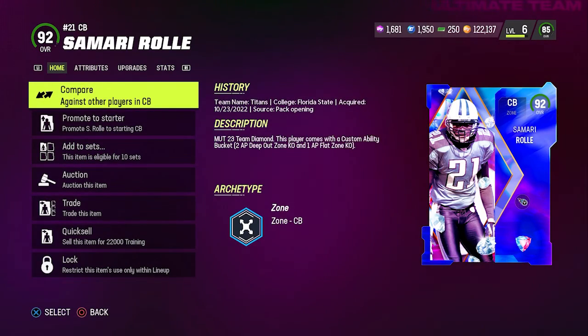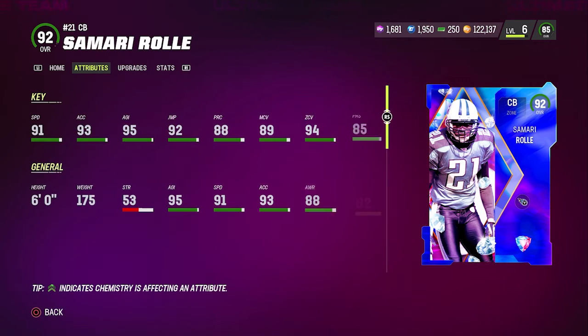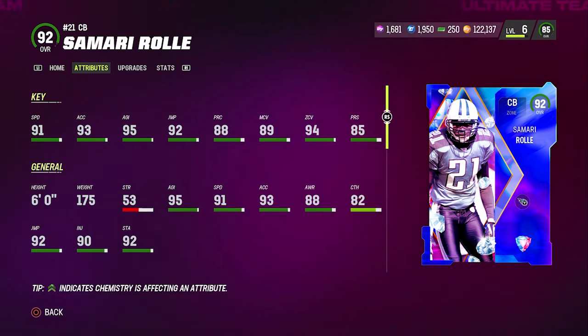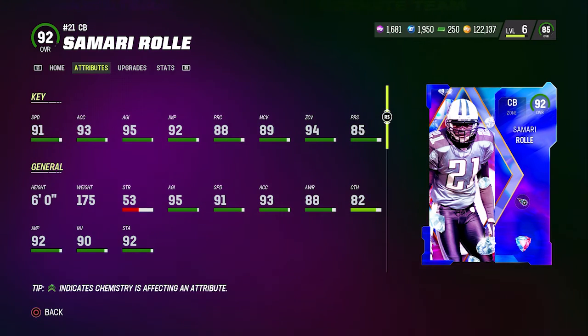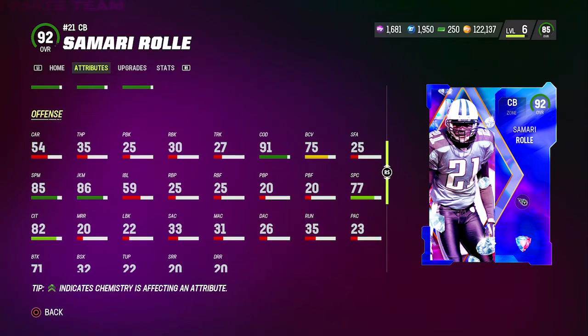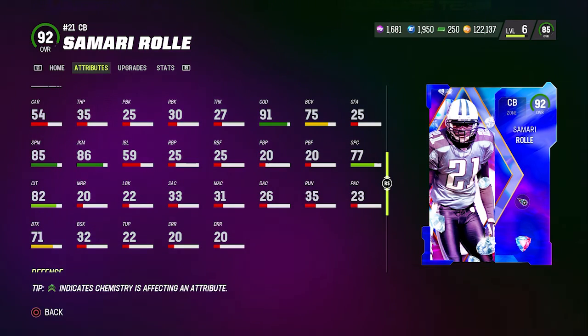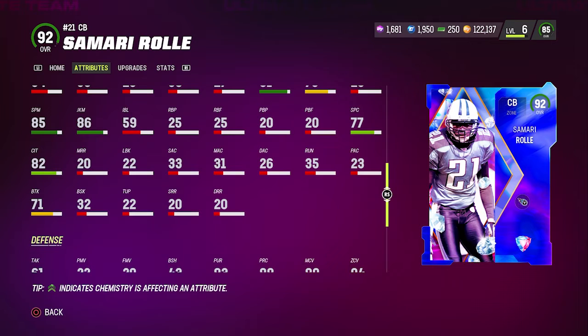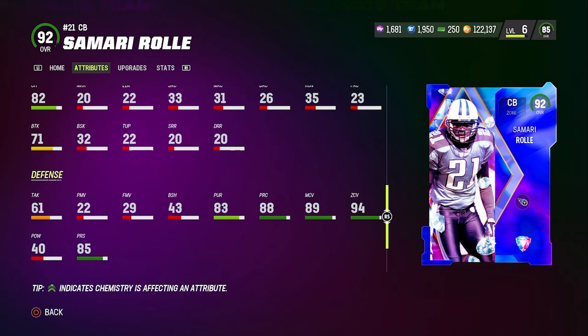We got Samari Rolle, zone cornerback, 6 foot, 91 speed, 93 accel, 95 agility, 92 jumping, that's nice, 88 play rec, 89 man, 94 zone, 85 press, and 82 catching, that's nice. 91 change, 77 spec catch, 82 catching in traffic. Those are really nice. I like seeing those higher like that. 83 pursuit for a cornerback. That's pretty good.